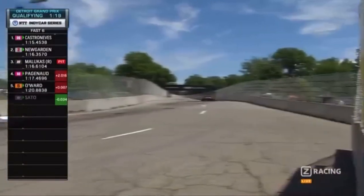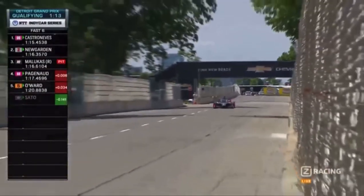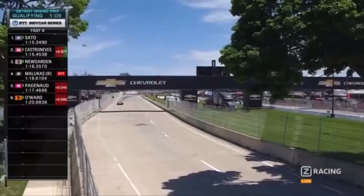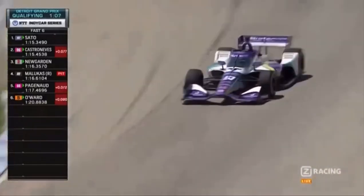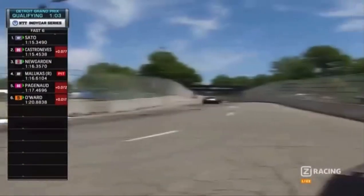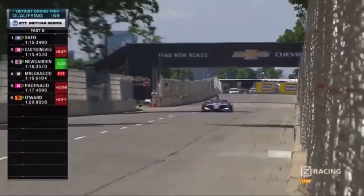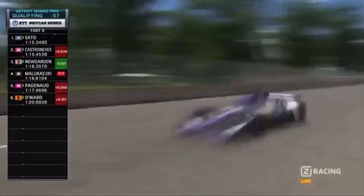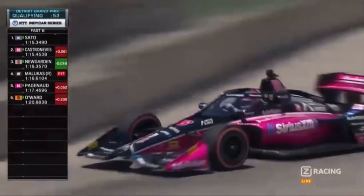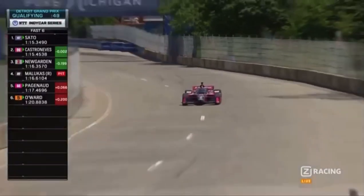Castroneves trying to better his time. He's level set through turns 1 and 2, just 900ths quicker on this lap. As Takuma Sato, look at that. P1 at a 15.3. Sato will stay out and give it one more shot. What a day it has been for Dale Coyne Racing, for both Taku and for David Malukas. Pato O'Ward wasn't that far off. He was only just over 100th of a second behind. Now he's dropped to 0.2 of a second behind.